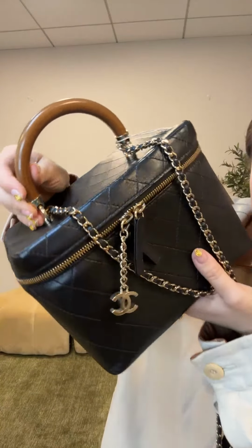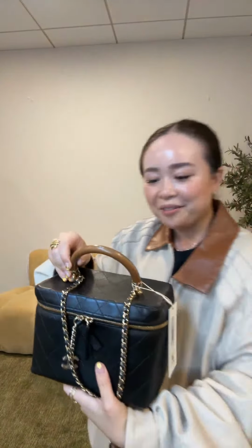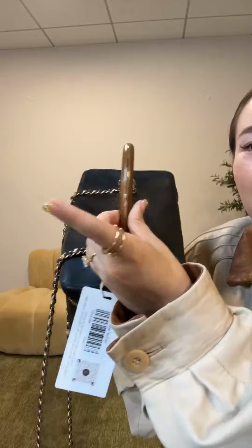The ultimate eye catcher for this bag is the wood detail. Not a lot of designer brands will use an actual wood handle. I love that they added this on because it almost becomes an art piece at this point.